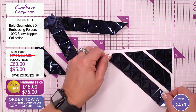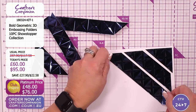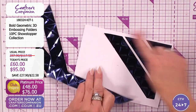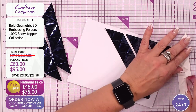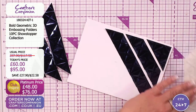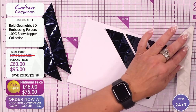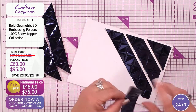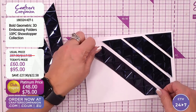But again, I'm just going to try and line it up a little bit, because we are going to chop into it. So at the minute, you're probably thinking, it's not even. Doesn't matter. Does not matter. Because we're going to trim it down. Oh, okay. Yeah, we're going to trim it down. So let's just carry on popping this together. Make sure I get this the right way now. There we go.